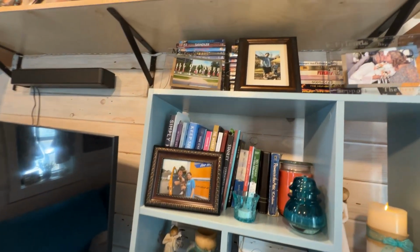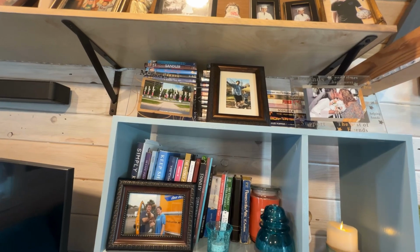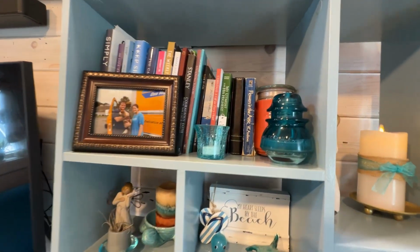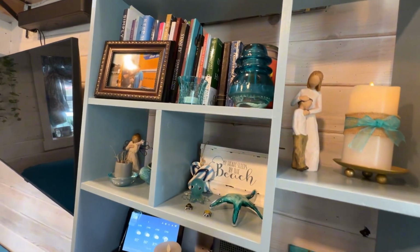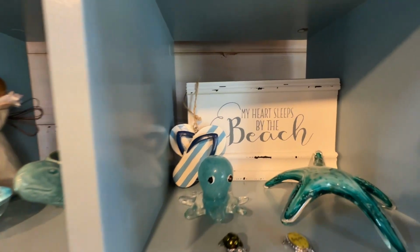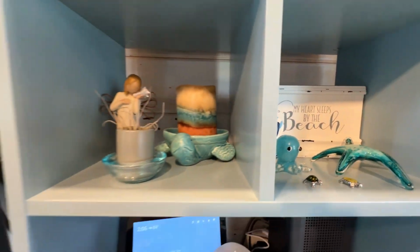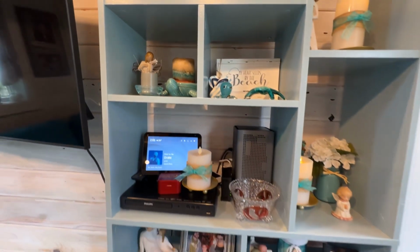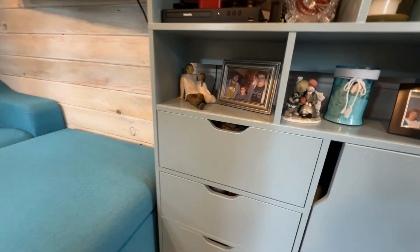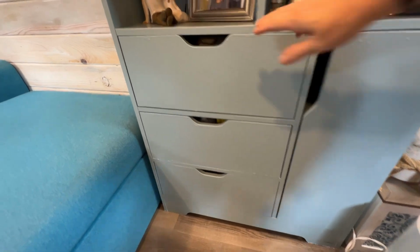So at the top I have some pictures, and then I have some DVDs, and I have books on here and some pretty things. My Heart Sleeps by the Beach. And then at the bottom I have 3 drawers.